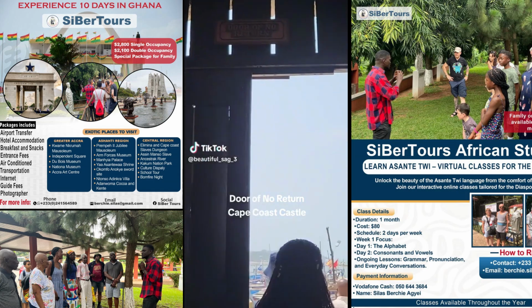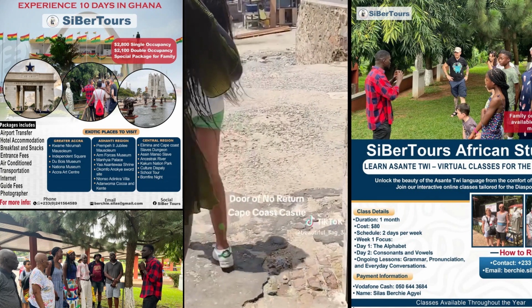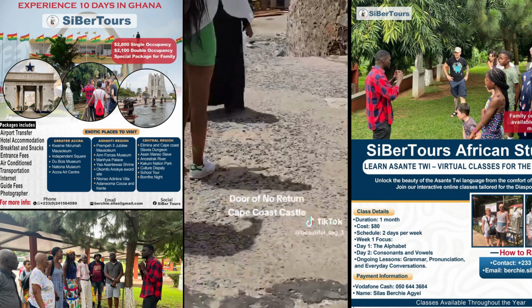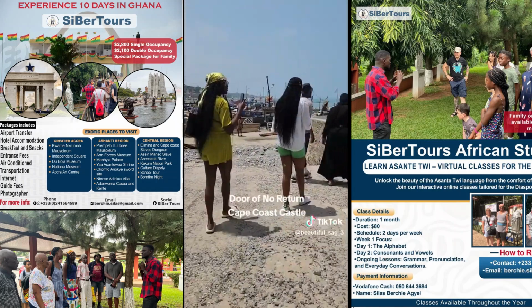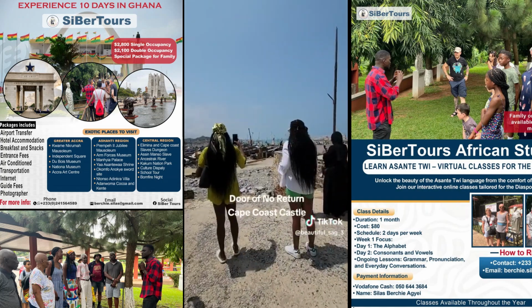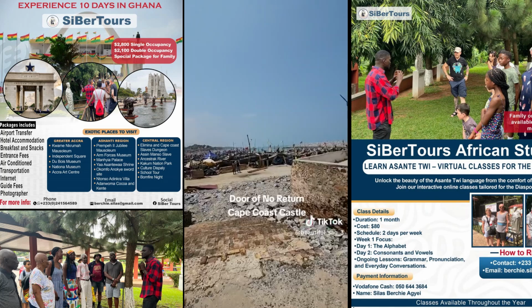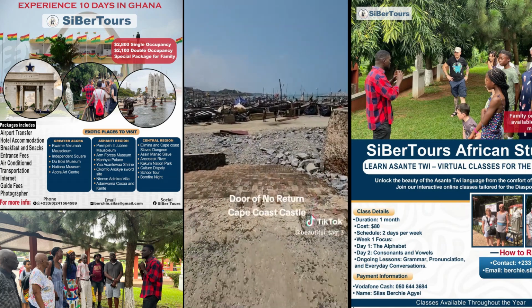Built by European traders in the 17th century, this castle served as one of the biggest trading posts along the coast. However, it wasn't gold, spices or other goods that this place became known for. It became a central hub for something far more tragic, the Transatlantic slave trade. As we walk through these walls, we can imagine the terrible history that unfolded here.